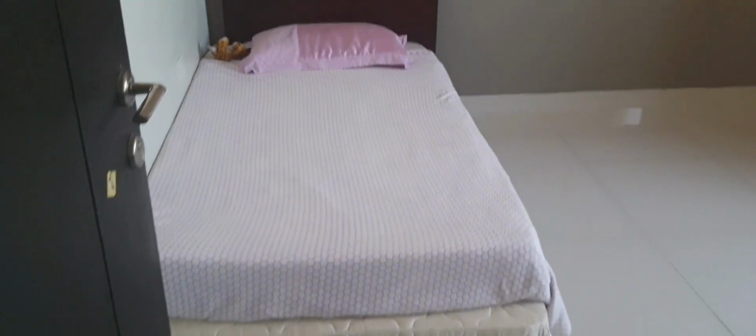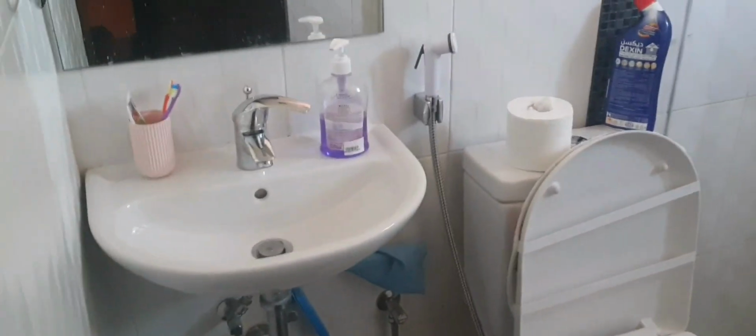When you head over to the bedroom, this is Promise's bedroom. Clean, clean, clean. Organized. Quite organized, right? Yeah. Organized. And then when we head over to the master bedroom, okay, the bathrooms are clean. You guys saw me cleaning them, so they are basically clean.